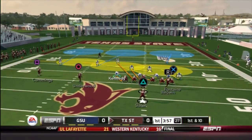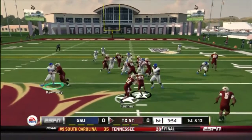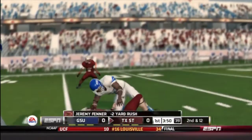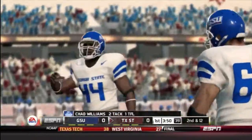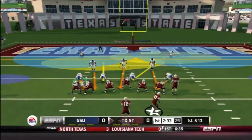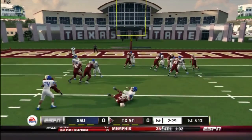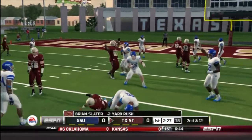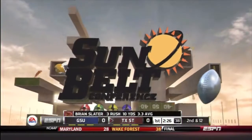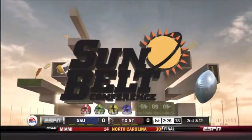And here comes the defense right now, trying to stop Texas State. Underwood in motion. Fenner keeps it, and it's a big mistake as he gets a 2-yard loss. Chad Williams with the tackle for a loss there, and a nice one. And here comes Slatter, a big loss by Slatter, a 2-yard loss. Joe Davis with the tackle for the loss. Let's look at the replay again. No chance for him to get out of there.